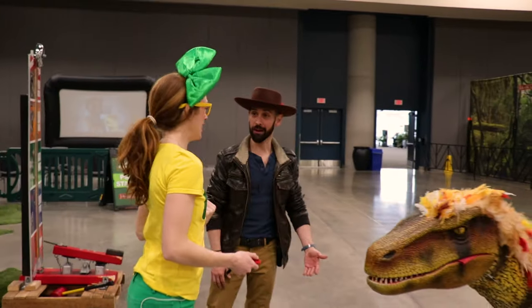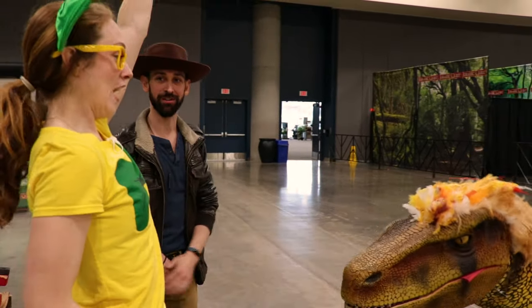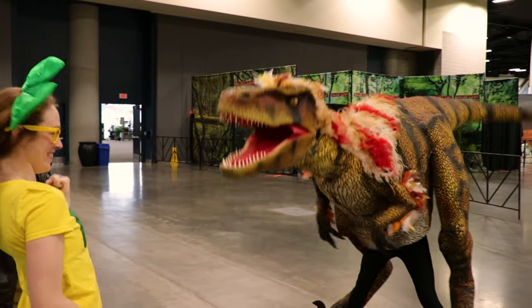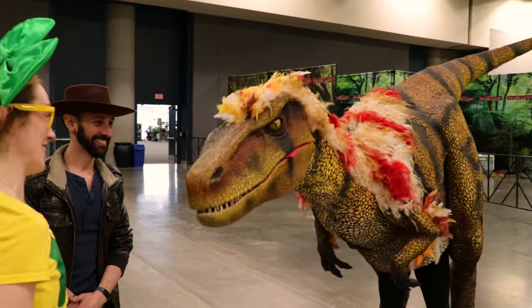Now, of course, if you do want to get her back on her feet, all you have to do is hold your arm out like this. Face to the sky, and just say Jojo on your feet. Jojo on your feet! Woohoo! Look at her! Are you having fun, Jojo? This looks like a lot of fun.